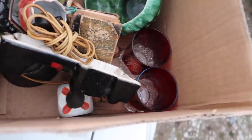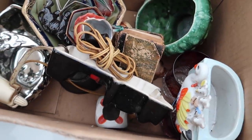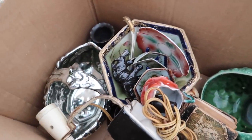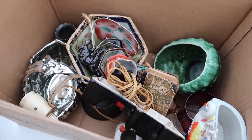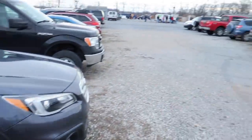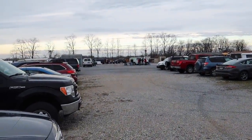We got some ruby glass, 1900. One of them's actually 1899, one's I think 1905. And we got some other little odds and ends in here. So we'll go over this a little more fine-tuned later on. But for now, I'm off to the crowd that's waiting at Eric's van. We have to go see our Ken doll.